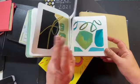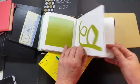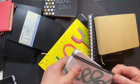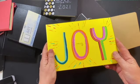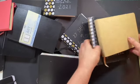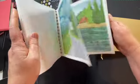And this is just a sketchbook around the theme of abstract paintings. A lot of times that's just something that I like to do for fun while I'm waiting for something else to dry. This is a sketchbook about finding joy, little things in my day that bring me joy. I've got one from August 2020, where each page is a landscape. Some of them I quite like.